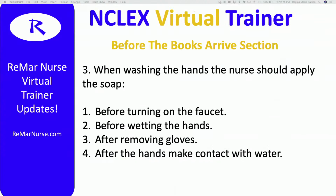Let's look at one more. Number 3. When washing the hands, the nurse should apply the soap. Is it number 1, before turning on the faucet? 2, before wetting the hands? 3, after removing gloves? Or 4, after the hands make contact with water? What do you guys say that this is?